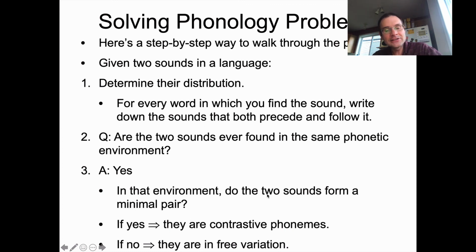So in that case, you'd look for a minimal pair. Do you ever find the two sounds contrasting between otherwise identical words? If yes, then you have contrastive phonemes. And if not, then that means they are in free variation. Basically, this yes case is where you have a minimal pair, like bit versus pit. That's the easiest example for this sort of problem set. And you just say, well, there are two different phonemes. Here's a minimal pair which documents that they are distinct sounds in the language. If not, if you get one word which can be pronounced in multiple different ways, then that means these two sounds are in free variation.